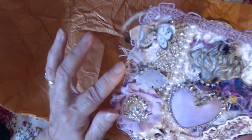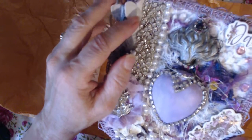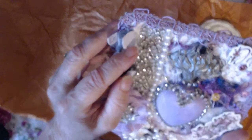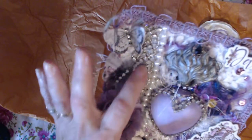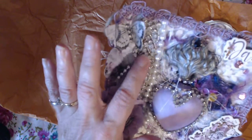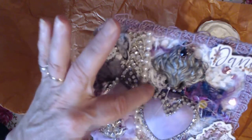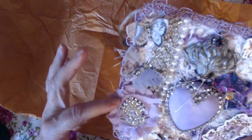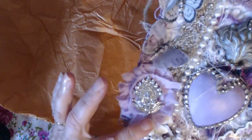Oh, and look, y'all, look at this beautiful trim. Isn't that just gorgeous? Melanie, you need to let us all know, post in the group where you got this trim, because that is just gorgeous. And then look at the pearls. Gorgeous. And then she has this beautiful lavender flower and this beautiful rhinestone in the middle. Isn't that just beautiful?